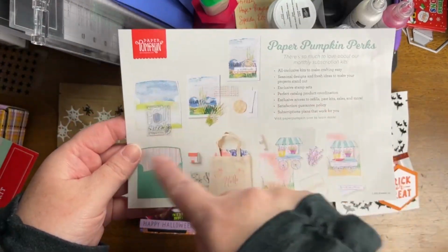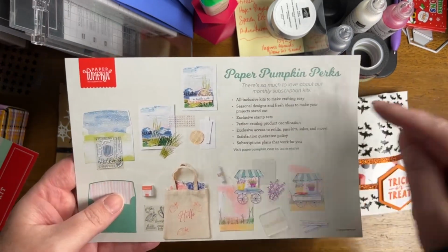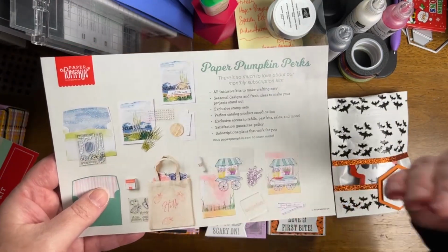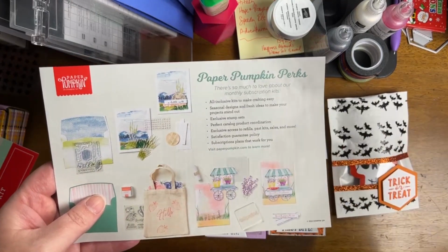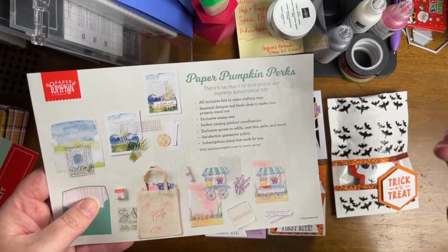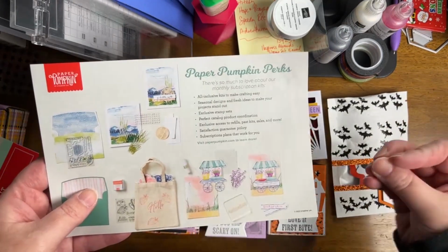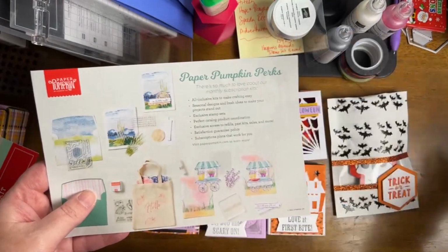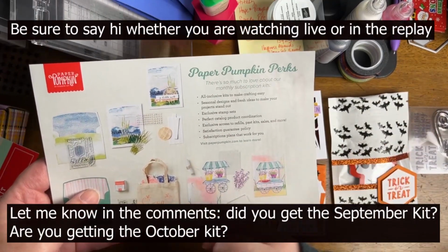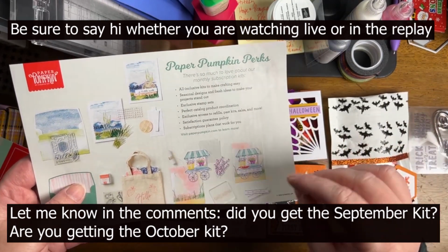And then on the other side, this is a past kit. And what they're doing is they're talking about some of the perks of Paper Pumpkin. So I just wanted to read through these really quickly, for anybody who isn't familiar with Paper Pumpkin or who's been thinking about it. Maybe this is something that can help. There's so much to love about the monthly subscription kits. They're all inclusive, which means everything that you need to craft is right inside the box. There are seasonal designs, fresh ideas to make your project stand out. You get exclusive stamp sets every month, just like this one for this month's kit. It says perfect catalog product coordination. That is so true. Exclusive access to refills, past kits, sales, and more, which is also really true.